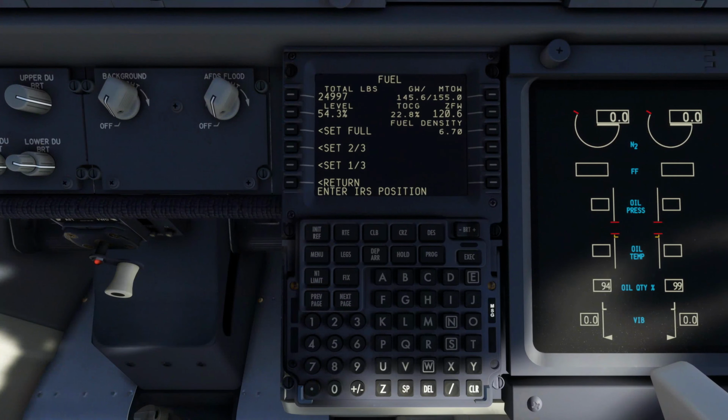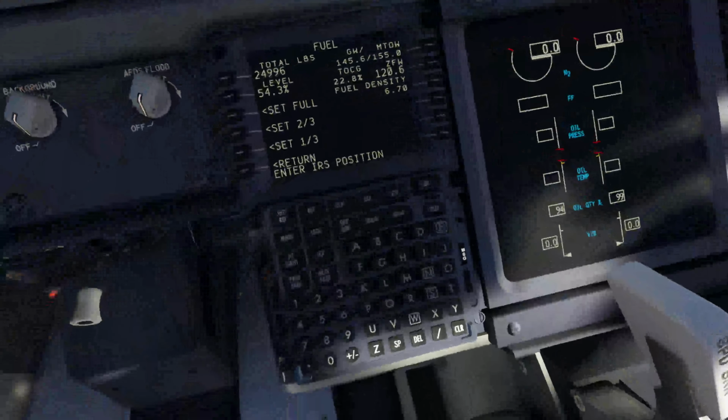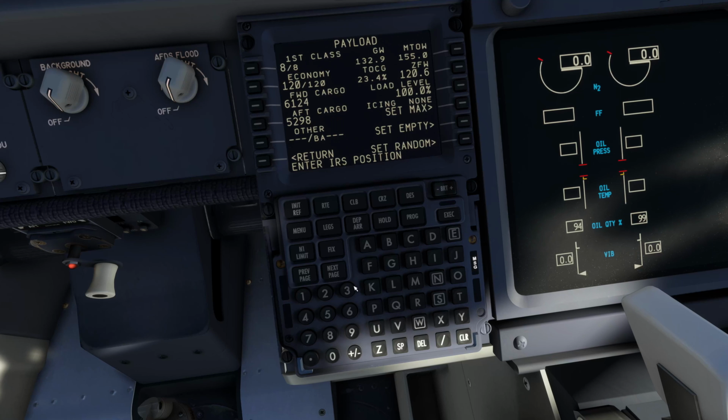First thing I'm going to do is come in here and enter in our amounts for how much we are now carrying. So they've prepped the aircraft for us. Our fuel for today's flight is, turn that up while I'm here, 12,283. That's in pounds. 12,200 pounds of fuel. We'll return. We'll go to payload. 0 passengers. 0 cargo. So the aircraft is pretty much empty.